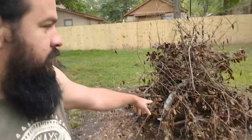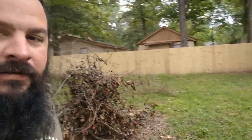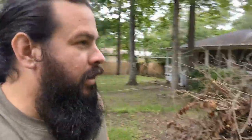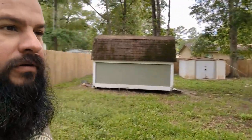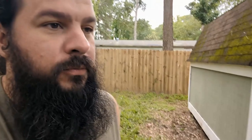So I cut some stuff that we had to get out of the way because, as you can see, we replaced all the fencing. This was old rotten fencing. Parts of it had fallen down during some of the bad storms. So all this around the entire thing is new fencing, even up in the front, where it's not privacy fence, but it's still all new. And I've got to do some mowing. I've got to do some weed eating.